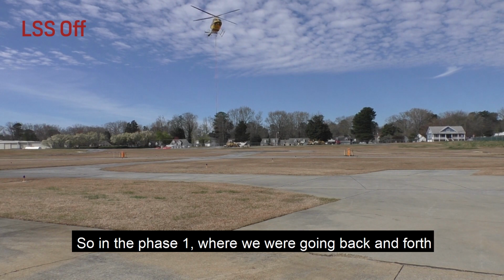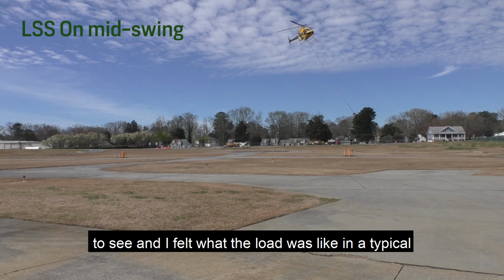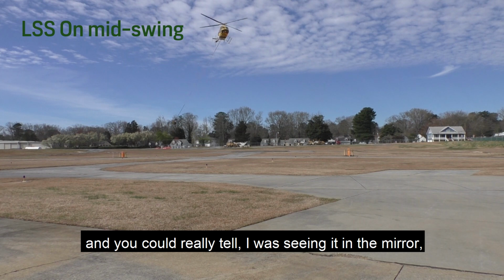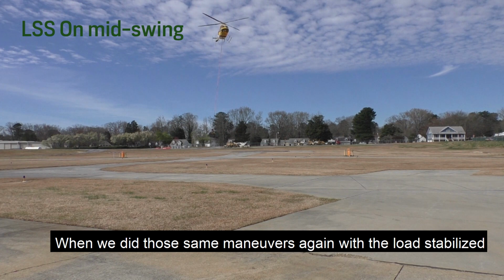So on the phase 1, where we were going back and forth and finding our tempo and timing for the swing, we were able to see, and I felt what the load was like in a typical 50-foot swing fashion with the displacement. And you could really tell. I was seeing it in the mirror. I think we may have gotten out past 40, 45 degrees. I think the camera will tell.